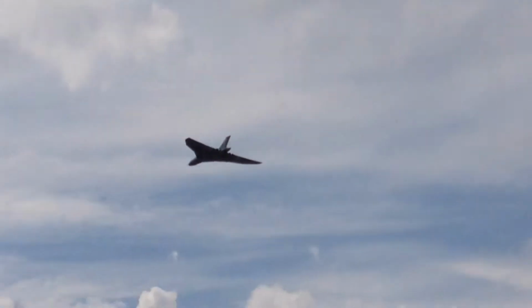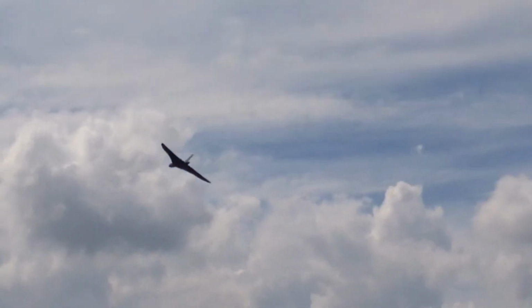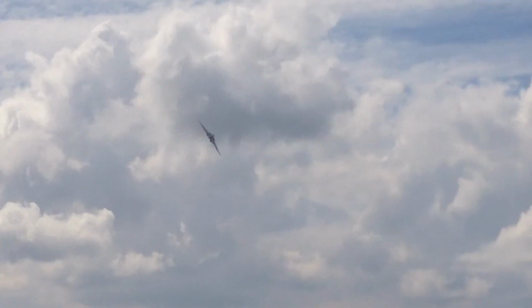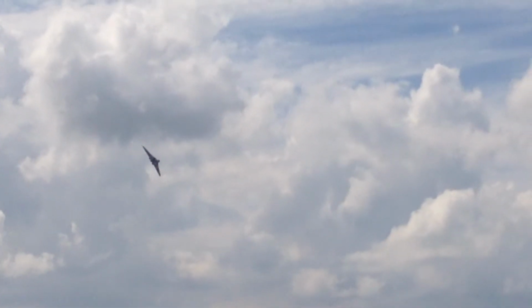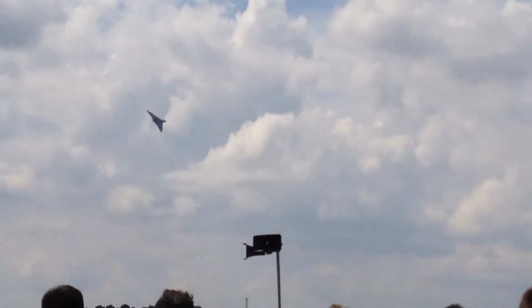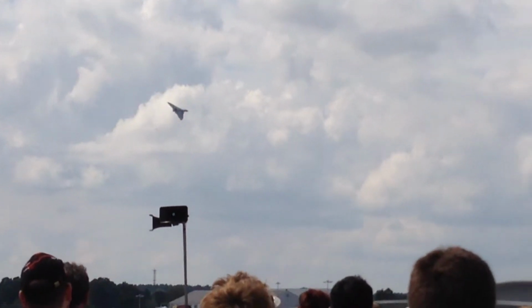Well, I'd say you've got a howl and a half there. You've got a magnificent Vulcan howl on takeoff and sort of half a howl there from Captain flying her today, Kev Rubens. The Vulcan howl is unique to this aircraft.